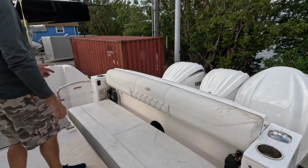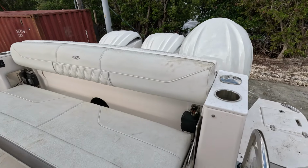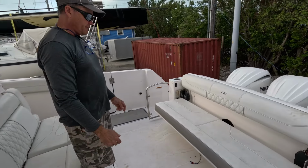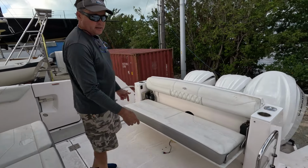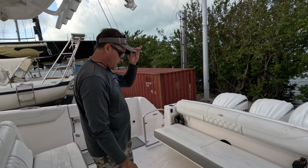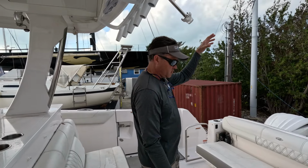You can see everything on here is electrical everywhere. This whole hatch back here opens up. We can't get in there because the batteries are all dead. So we'd have to troubleshoot that, get in there, jump power in, and see if we get the actuators to open this hatch up. Otherwise, we'd probably have to disconnect everything, and the best thing to do would be to crane this off of here.